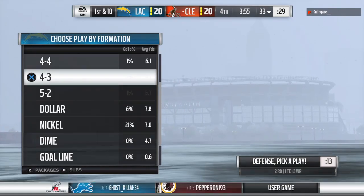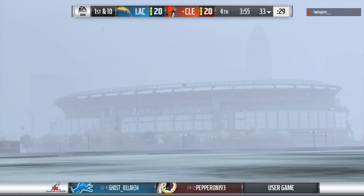Methodically drive it down and kick the field goal in.